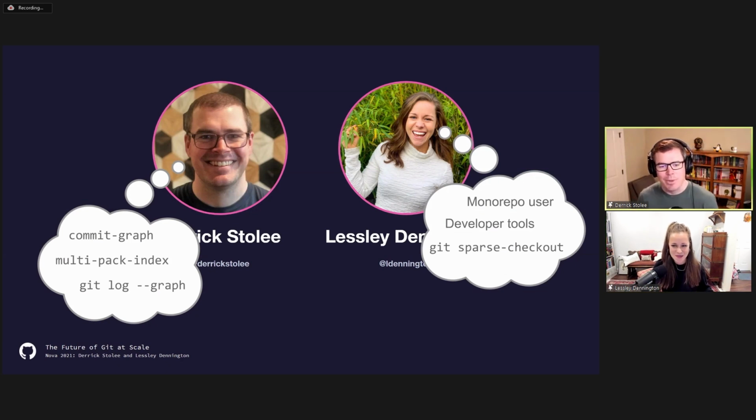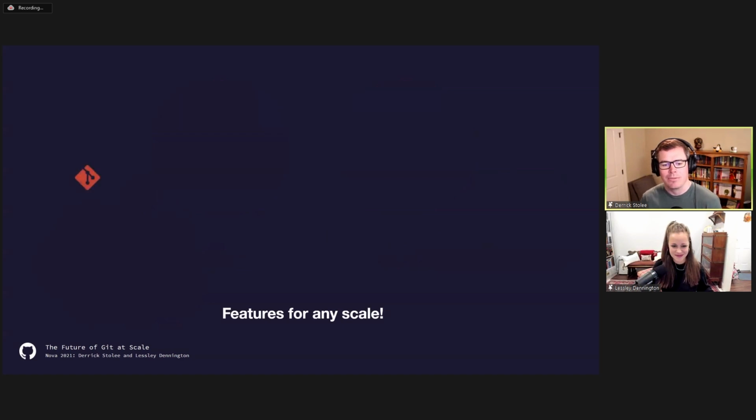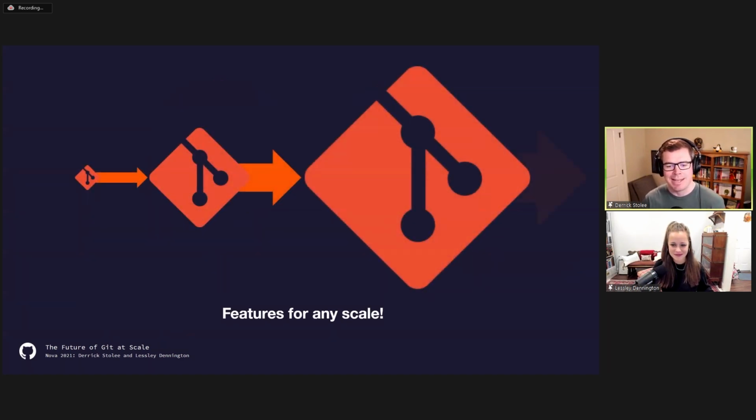Absolutely. I can't wait to share all the new ideas that are brewing in the Git community. We have ordered these ideas so that the first ones apply to every repository, no matter how small, but we will extend to the cutting edge features that are enabling developers in our largest Git monorepos.